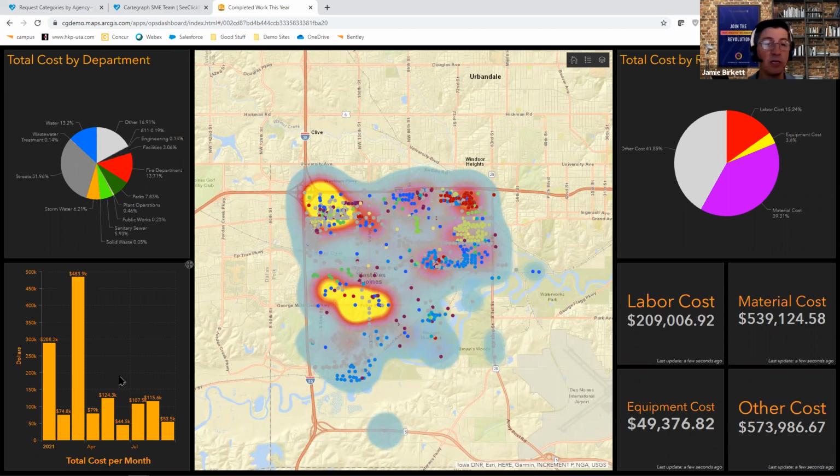I kind of like this one. Here's a total cost per month. We can see, why did we spend all of this money in March? Well, maybe we had the COVID restrictions, so we had to do a whole bunch of stuff to be in compliance, and all of these different cleaning initiatives and so on and so forth. So maybe that's why we spent all of this extra money here in March that we aren't spending in different months of the year.